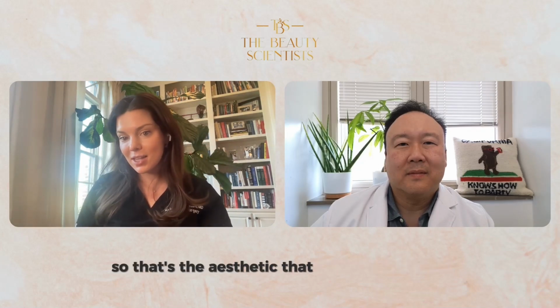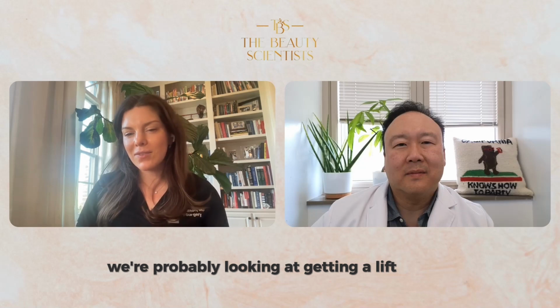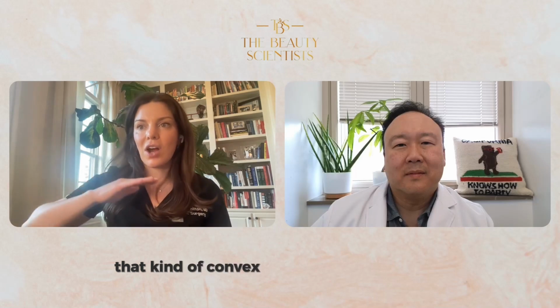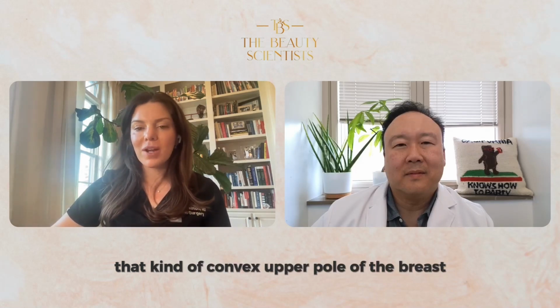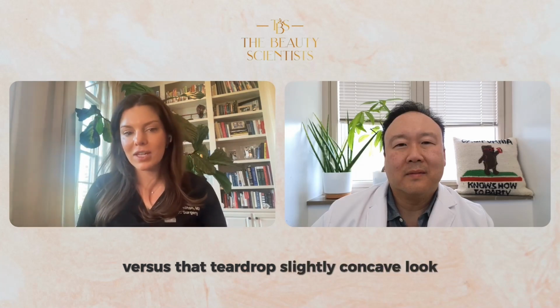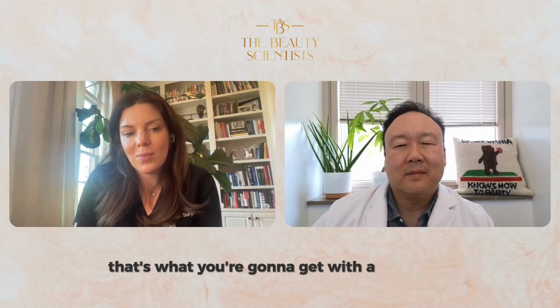So if that's the aesthetic that you're looking for, a very natural look, great. If you like that more cleavage look, then again, we're probably looking at getting a lift as well as an implant to get that look. So I think that's an important distinction, that kind of convex upper pull of the breast versus that teardrop, slightly concave look. That's what you're going to get with a breast lift.